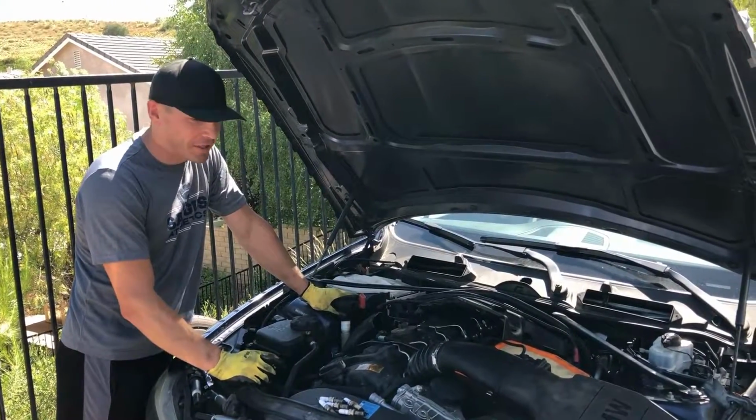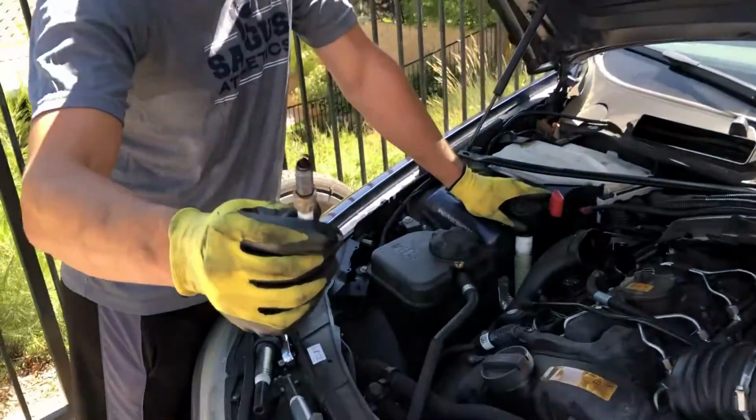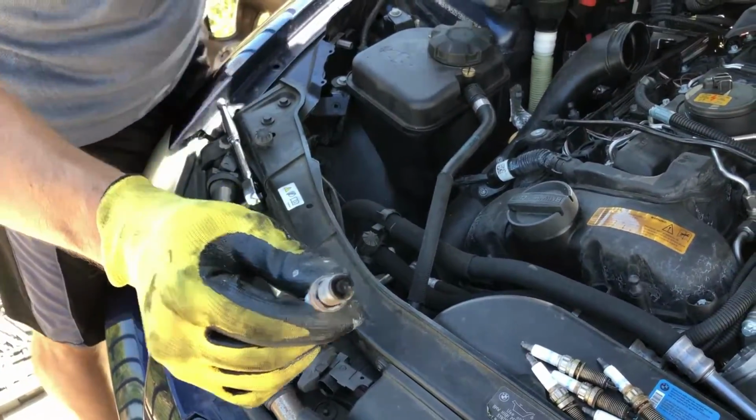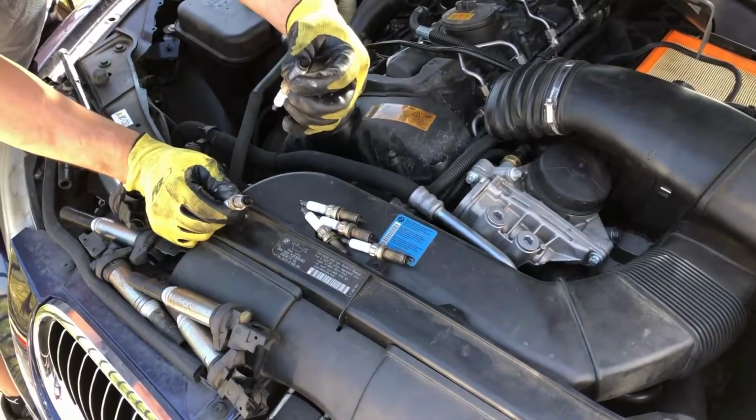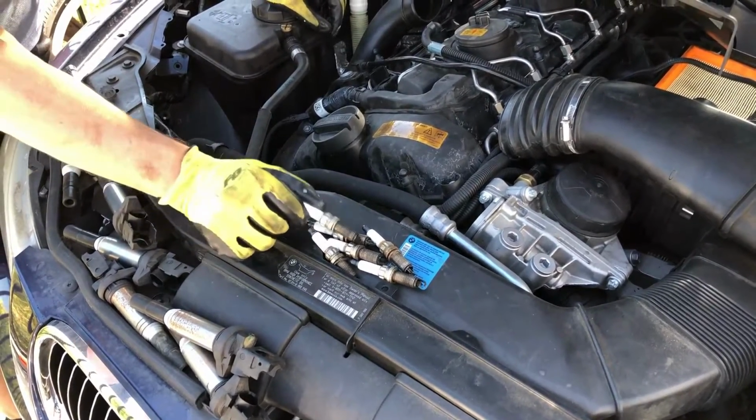Check out the spark plugs I pulled from it. All of them are that way. Do you have to replace that? Is that what's wrong? I hope so.